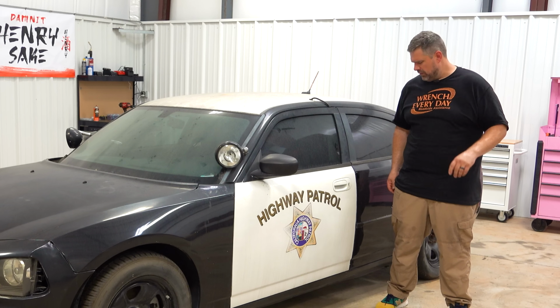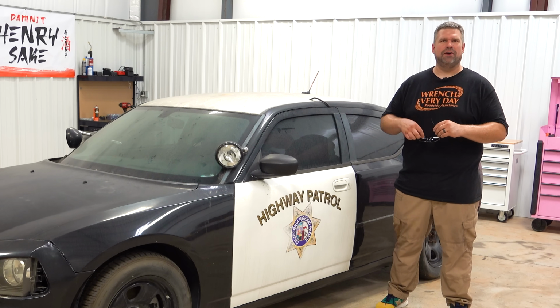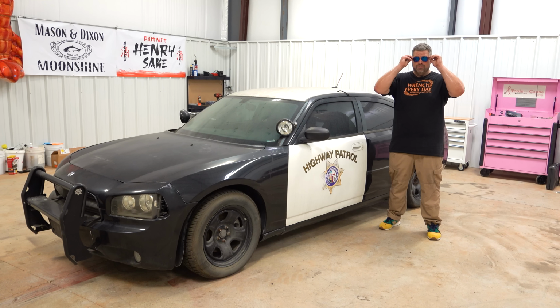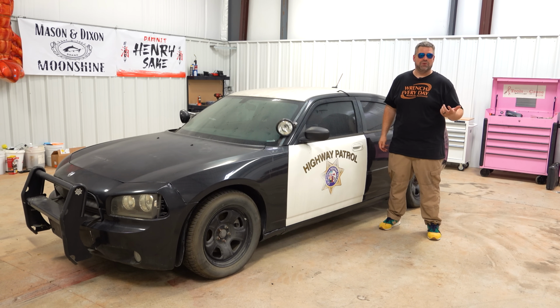And actually, before I go any further, I saw these on the way home, and I mean, if I'm going to have a California Highway Patrol car, we need the CHP glasses, of course, right? I don't know if they're right, but I just kind of laughed when I saw them.